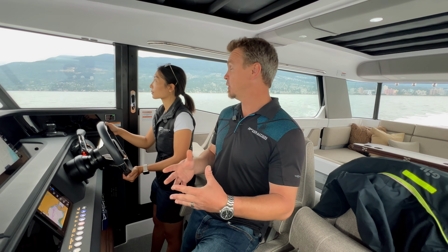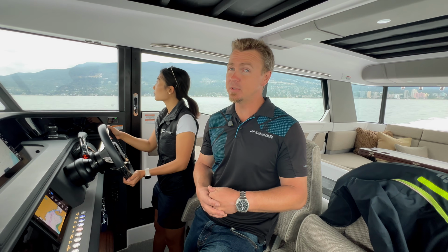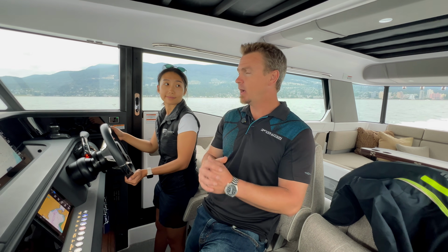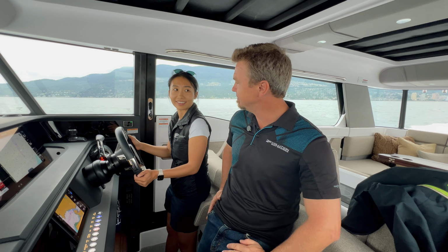So I would say it's almost a must if you have a Webasto heater to make sure it's fired up and keeping the cabin toasty on a rainy day. But we don't have that. We have an overcast day today. No rain, but it's still nice and warm regardless. It is. I love it.